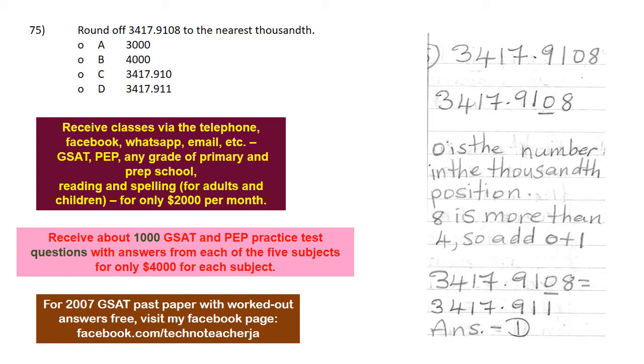The new number now becomes 3,417.911. Answer D. I will give you about another minute to review my answer and to make sure that you understand both the question and the answer.